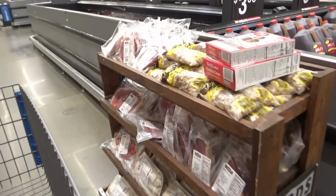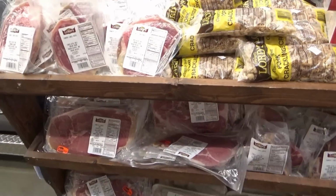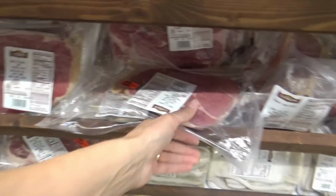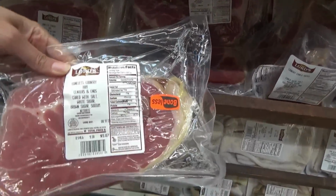A lot of y'all have been asking about the country ham that we get from Ingles. They have it at Walmart. Well, they have this big ham, but it's the same thing. It's a country ham. Oh, here might be some smaller ones. Yeah, this is a little smaller.